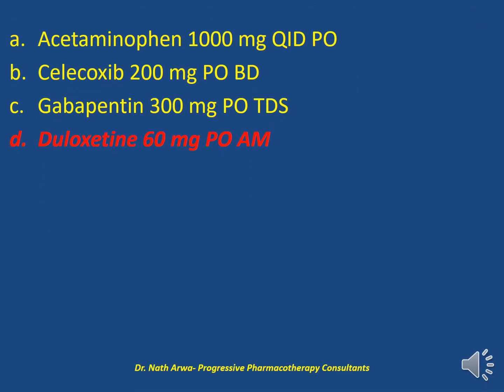So in my opinion, duloxetine 60 milligrams taken after breakfast in the early part of the day would be the best option. Answer A appears incorrect to me because according to the American Society of Clinical Oncology guidelines, which I would recommend you read, duloxetine is preferred as first-line treatment for chemotherapy-induced peripheral neuropathy.